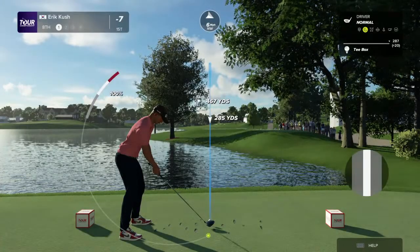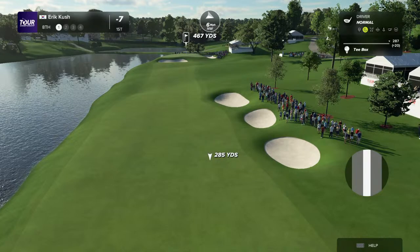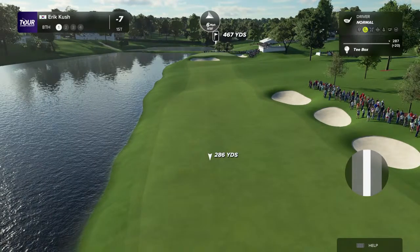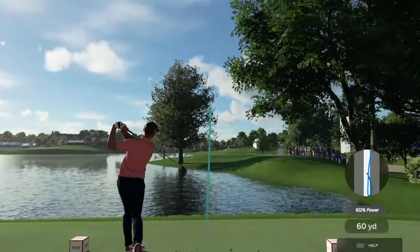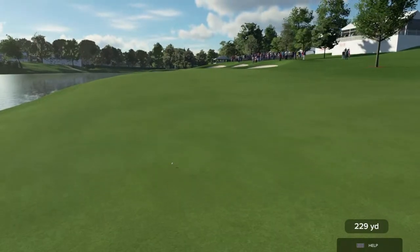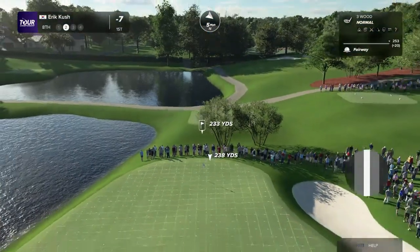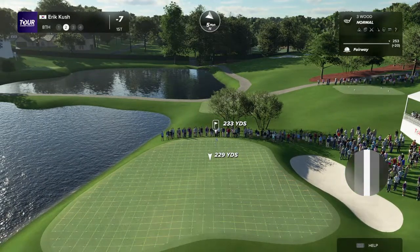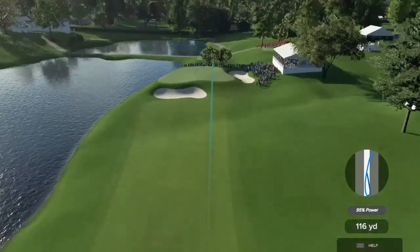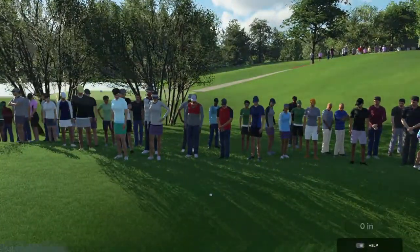Just a couple to play here on the opening 9. Here's the tee shot at the 8th. Where will this one end up? Yeah, you hit a beauty, didn't you? Second shot here on the 8th. Well, a little off the target with that one.